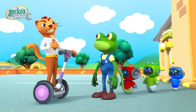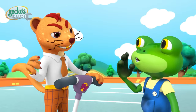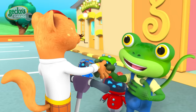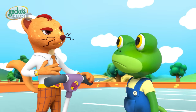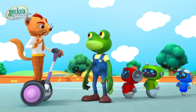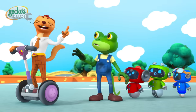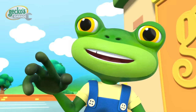I'm Wilbur T. Weasel, owner of Weasel's Wheels, fully automated to fix things fast. Hello, Mr. Weasel. I'm Gecko. Oh, here's my first customer. Every job is quickly done, so Weasel's Wheels is number one. See you, Frog! The name's Gecko.